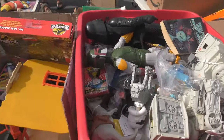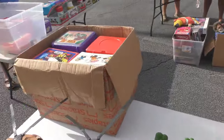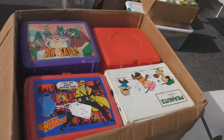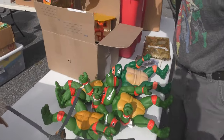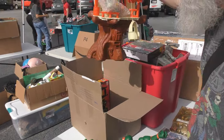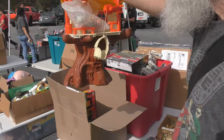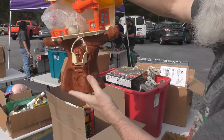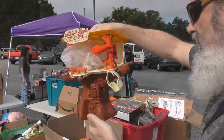There's a little bit of everything in there. Weevil's house. Never seen Weevil's. Oh, that's the Winnie the Pooh house. Winnie the Pooh had a tree house, I thought. Oh, it is a tree house. Yep. Look at that. I don't know if the right figures are in there, but that's neat.